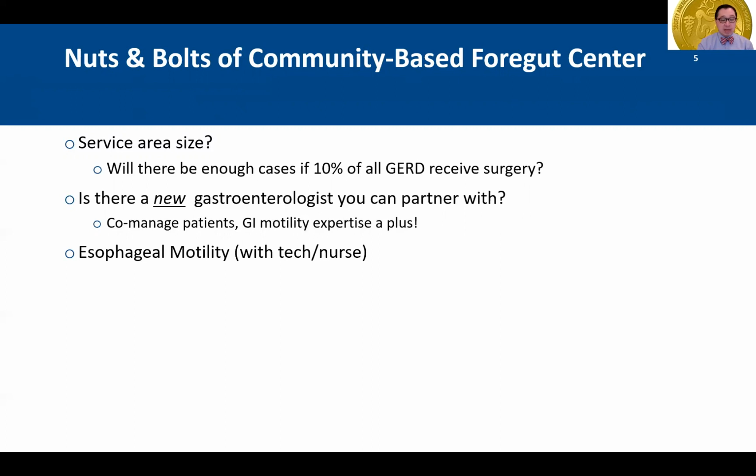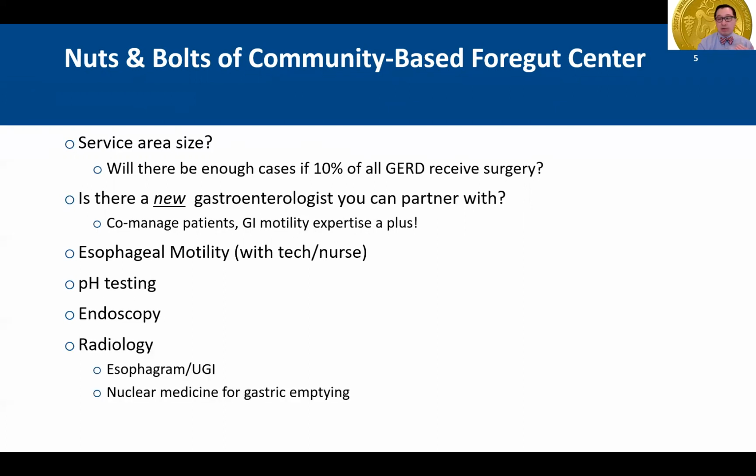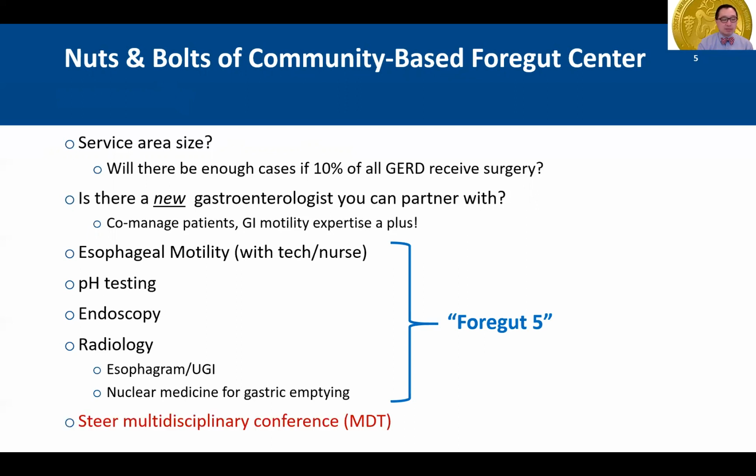You need esophageal motility expertise, and that comes with a tech or a nurse who actually does the day-to-day execution of these tests. You need to have the capacity to do a pH study, either the wireless based or the catheter based. You need endoscopy capabilities where you are, and you need radiology to be able to do esophagograms, upper GI studies, and nuclear medicine studies for gastric emptying. And I call this the Foregut 5. You go around in my practice area, even my community referral base know to get the Foregut 5. And with that, you can make most of your decisions. And I'll encourage you to keep that in mind, these 5 things.